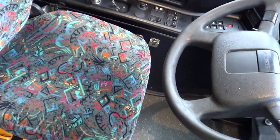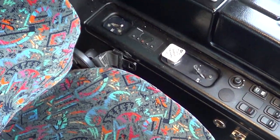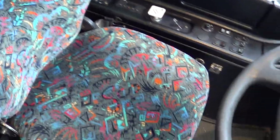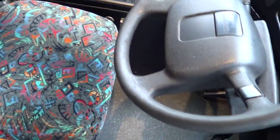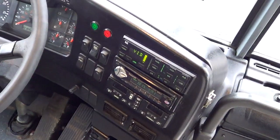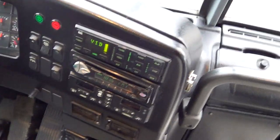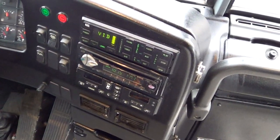Driver's seat upholstery is in really good shape. Looks like an air ride driver's seat. I gotta say, I'm not seeing recent seat covers all the way through this coach. You're not going to be disappointed with the interior, the upholstery as well. And over here, REI video system, REI deck right there, driver and passenger heat and AC, climate control. Let's check it out.